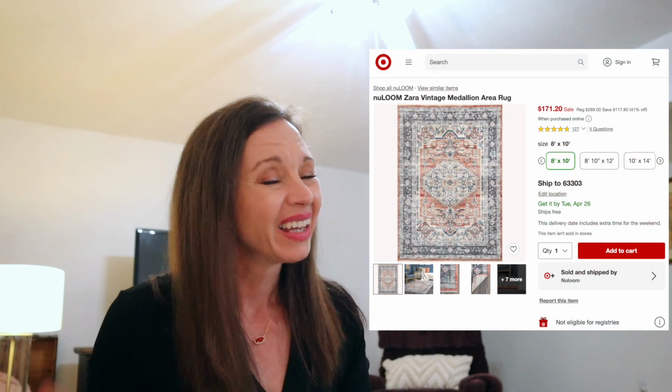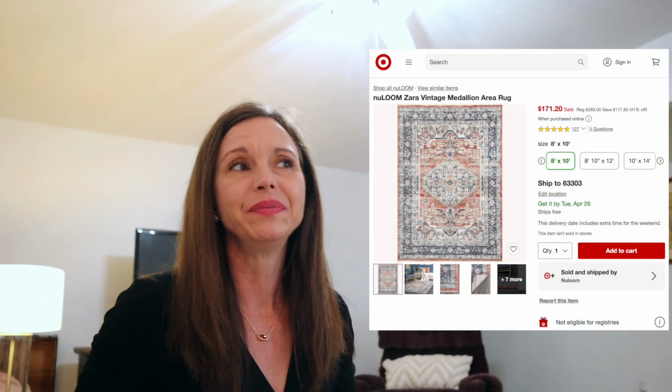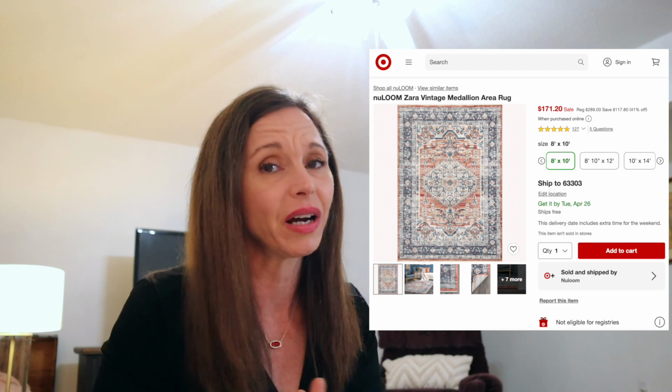So I went to many places to try to find a rug. I ended up finding one at Target. Now, I like the rugs at Target. They're very budget friendly. But for being a budget-friendly carpet, it's not as plush as I would like it to be.